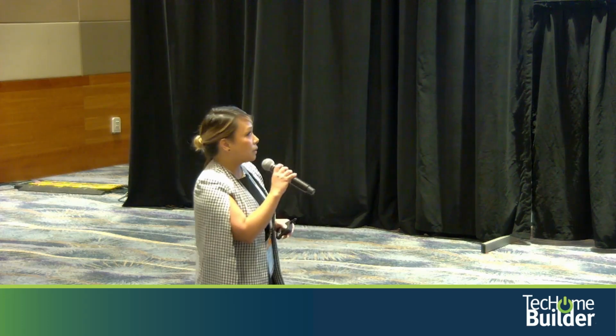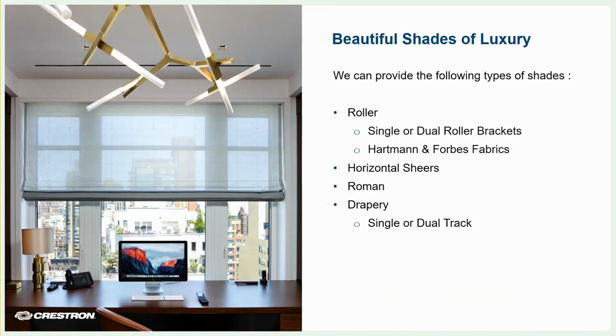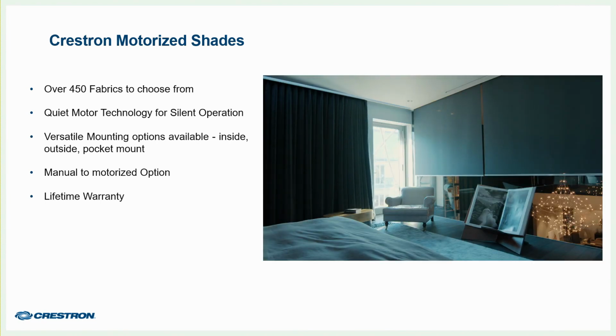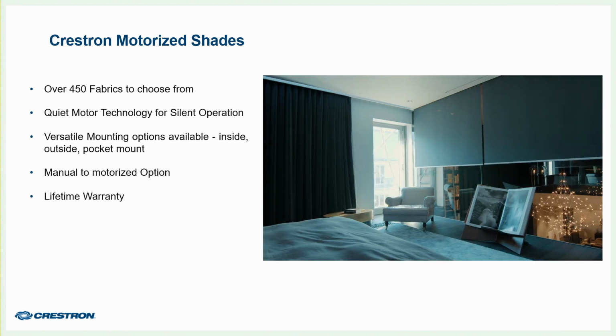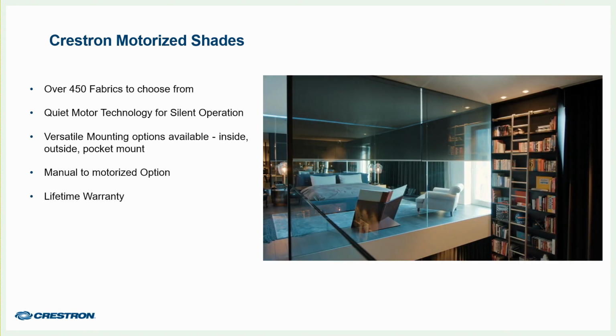Our shades, so we do manufacture our own shades, our shade motors, lifetime warranty on shades as well. We have all the different varieties of shades that your clients would want in the luxury setting, your roller shades. We have single and dual roller brackets. We also go into the Hartmann and Forbes, those hand-woven fabrics. They really love those. Your sheers, Roman, and your drapery tracks, we have all of those within our purview as well. We have over 450 fabrics to choose from, quiet brushless motors, so it's completely noiseless, all different mounting options.